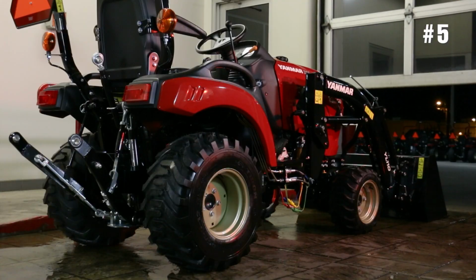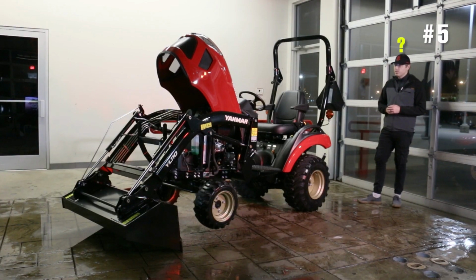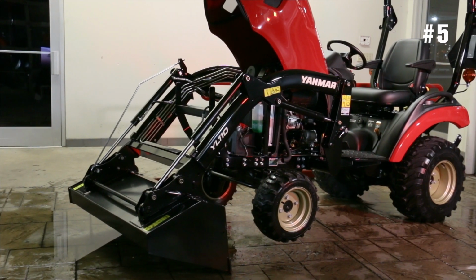There are a lot of reasons why some people or businesses require a tractor under 4 feet wide. If you're one of those people, please let us know in the comments below why you require a tractor of this size. Anyways, here's a few specs on the size of the SA221.